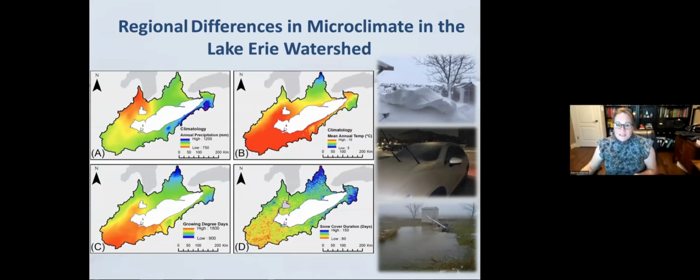From a precipitation perspective, we know that there are some wet and some dry areas, but by and large, it's pretty humid in this watershed. In terms of climate, what we're looking at here is mean annual temperatures. What we can see is that it's cooler towards the northeast and warmer towards the northwest. And we can see that this is reflected where we've got more growing degree days, so a longer growing season towards the southwest, and a little bit shorter in some of these higher elevation and, in this case, more northern landscapes.